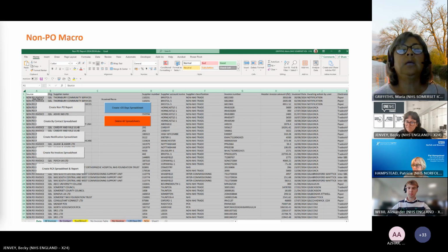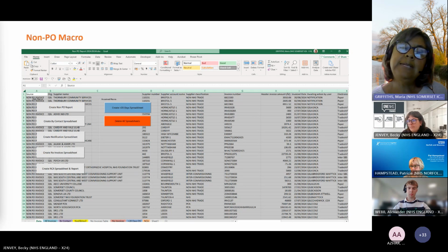And yeah, if you were to click on each button, you will get a quick report, and you will see at the bottom there are some tabs. Each tab is the spreadsheet created by each macro. Next slide, please.